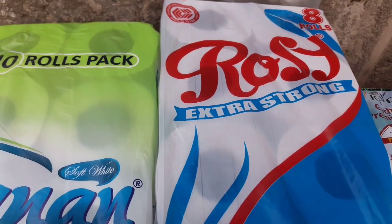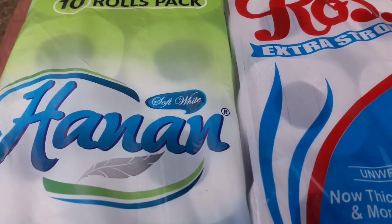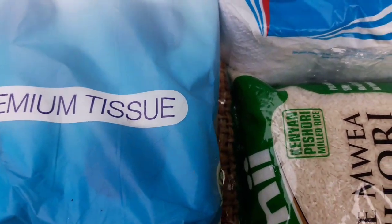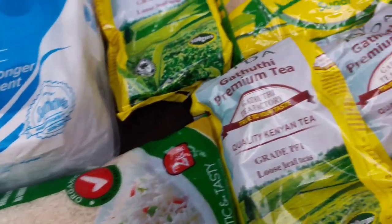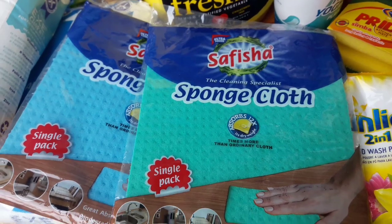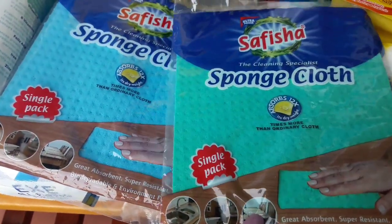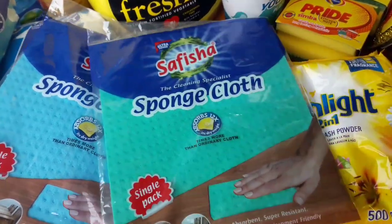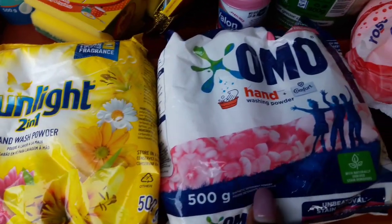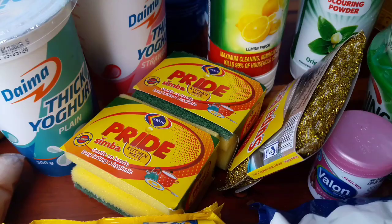I got Rose 8 rolls, and I also got Hanan 10 roll pack, which is going to last me maybe for a month before I top up on more. Coming in this direction, I have these Sufficient sponge cloth. They are so nice and they save on a lot of the work perfectly. So I got two. On this side I have hand wash powder, this and this one, Omo, which I'm trying out.